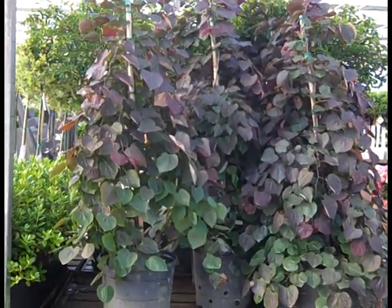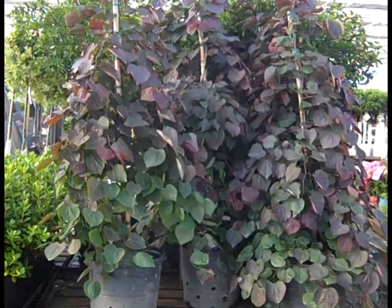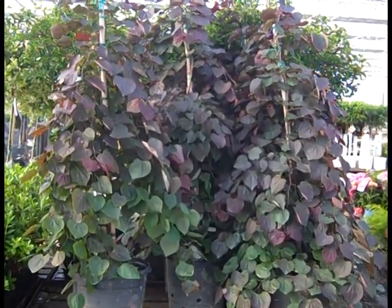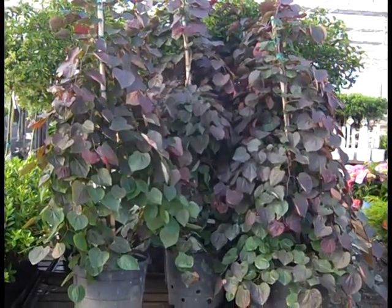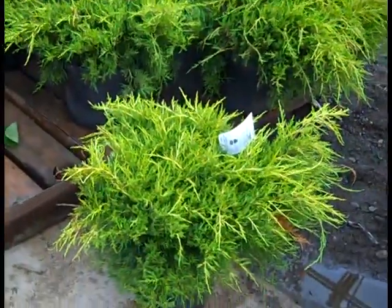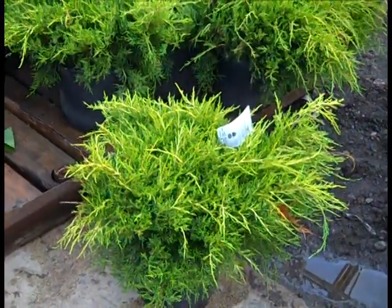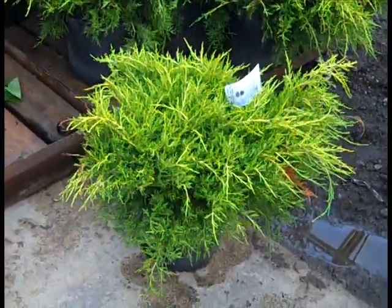So we'll start to see our potted trees come on board for the next round. Man, these are gorgeous 15-gallon Ruby Falls. Look at that color. Seen the Gold Lace, I wanted to pull out one of these Old Golds. You know, this is a landscape staple. These are heavy 3-gallons here.